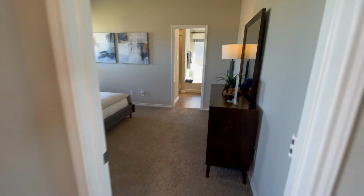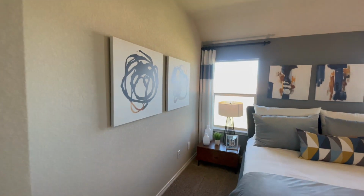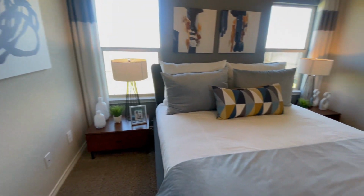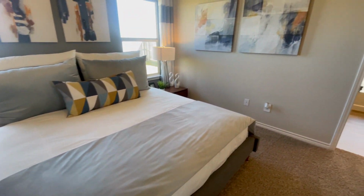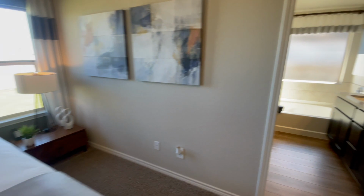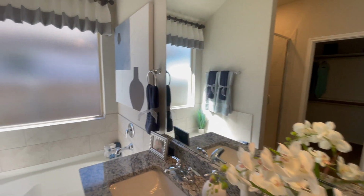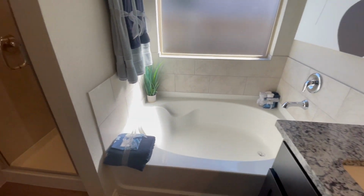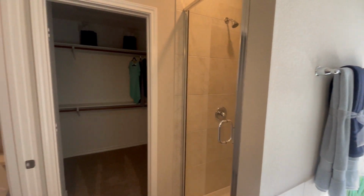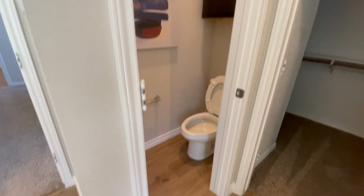But then we go into the master bedroom, and this master bedroom is fitting a queen size bed. It can fit a king. You have your nightstands on either side of those, and then we walk into the his and her sink. And you have the options where you say, hey, I like the tub and a shower insert. One of these you can go in and you'll see it actually has just a tub, and you have more space in the actual closet.